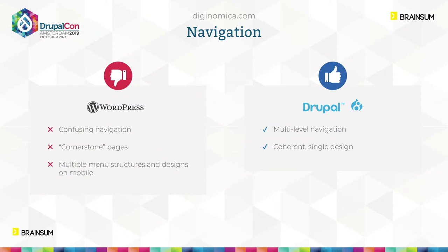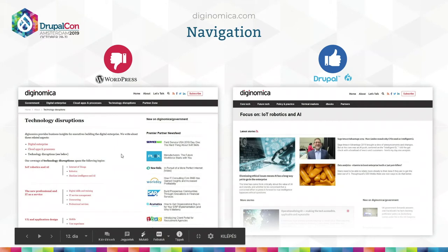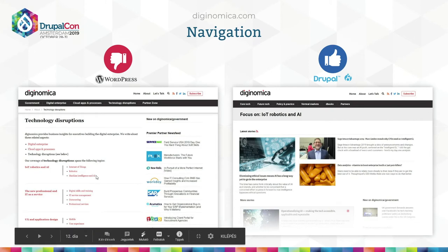The navigation was a UX question, basically. In WordPress, they had a single level navigation, which was quite confusing. This is the main navigation in WordPress from where you could get to a landing page, but there were several subpages of those landing pages, and there was no way to get there. And there were these so-called cornerstone pages, which was basically a collection of the categories. So here you can see that the main navigation is duplicated, and there is a list in the WYSIWYG. How can you get to the deeper level?